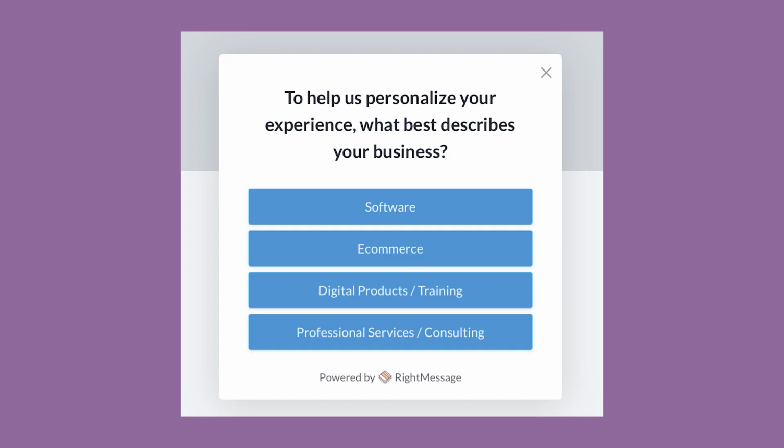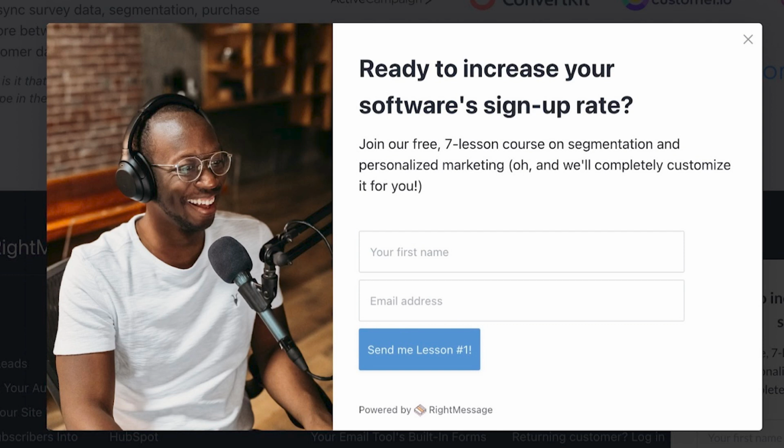That's one way we segment, but the main way we segment is when you're on our site, you're anonymous. We ask you point blank, what kind of business do you run? And there are 4 options: software, digital products, e-commerce, or services. Then when you choose one, the offer will change to be focused on e-com, software, or whatever else. I think I sent you a screenshot of the software one. We see "Ready to increase your software sign-up rate?" if someone has selected software. So an e-commerce company or creator wouldn't see that language.